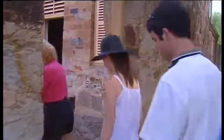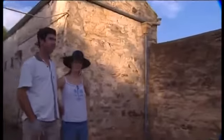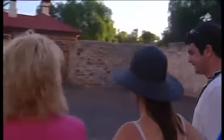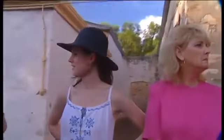Using our passport key, we gain access to the old police lockup and stables. Built in 1847, these were used as a temporary jail until a more substantial structure could be built. Just imagine being in here, locked up. Not a bit. No, didn't much fun.